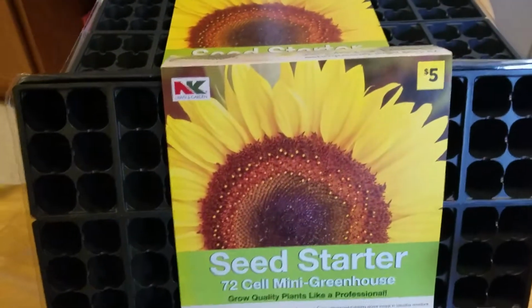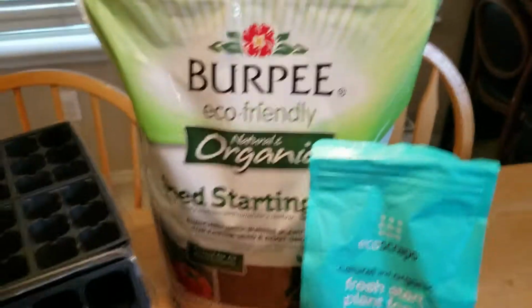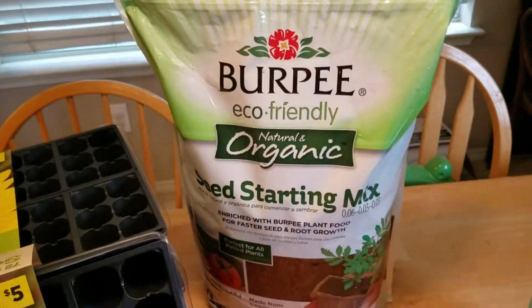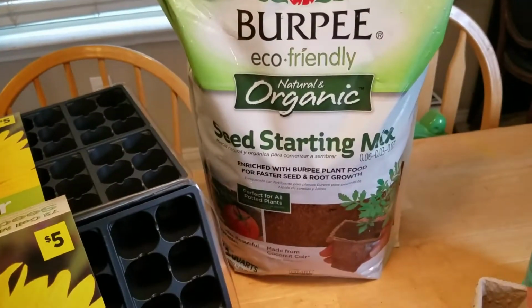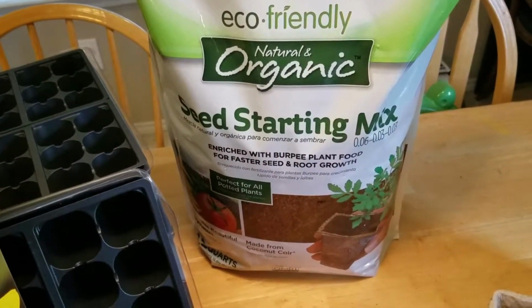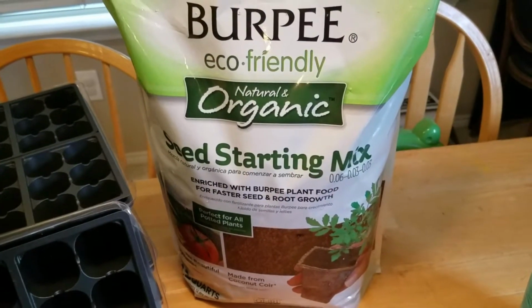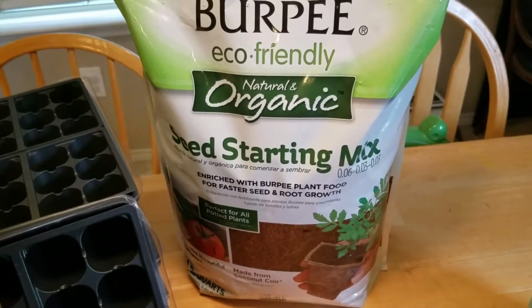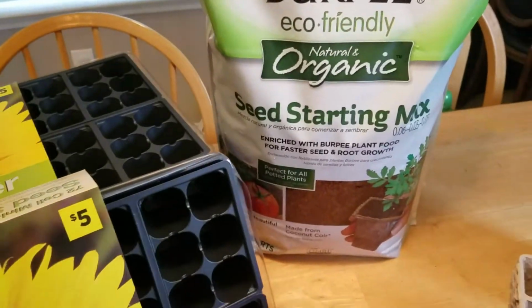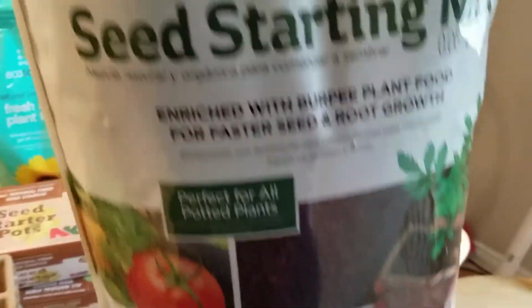So I got those. And then over here in the back, to go along with that, I got some Burpee eco-friendly natural organic seed starting mix. This mix is probably my favorite seed starting mix to use. I've used Jiffy in the past with pretty good success, but once I found this one, it became my favorite. And I'll show you why.